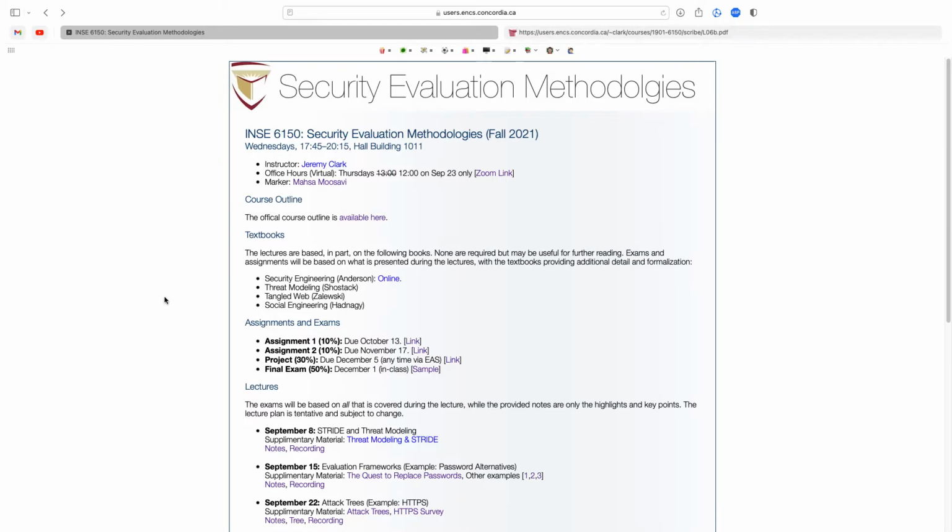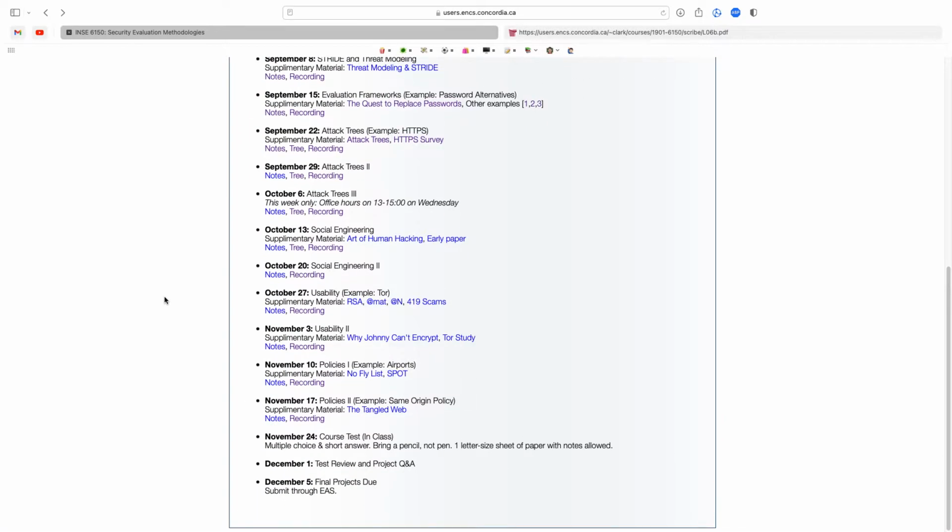Now, one other thing I'll draw your attention to is there's actually a policy at Concordia. I wasn't aware of it. Actually, I might have heard of it before, but I forgot about it. But we're not allowed to do final exams in the last week of classes. So we can either push the exam forward a week, or you can have it during the examination period. And I decided to push it forward a week. So you'll have your final exam actually the second last day of classes.